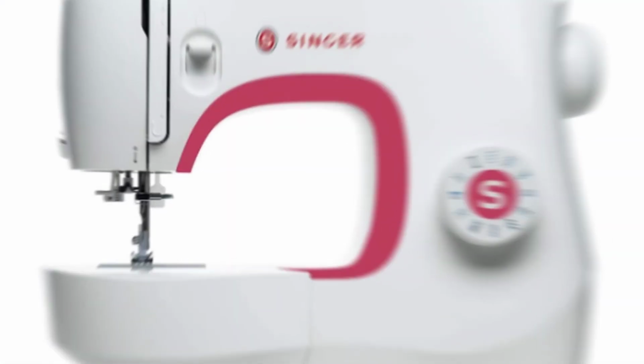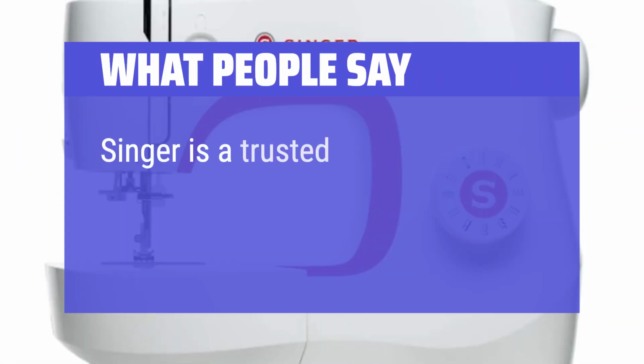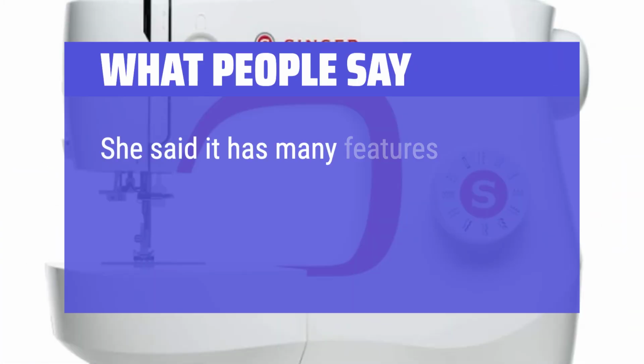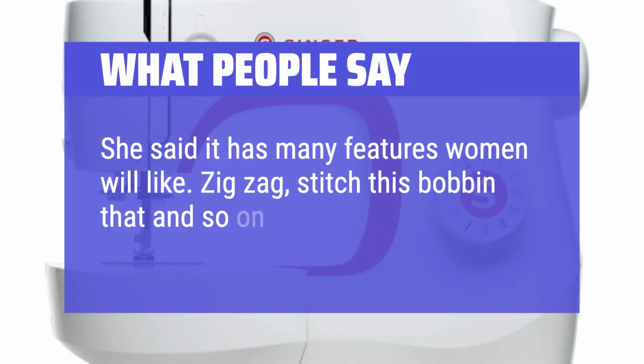What people say. It's portable and seems to be steady on the table. Singer is a trusted name for sewing machines. She said it has many features women will like. Zigzag stitch, bobbin, and so on and so forth.